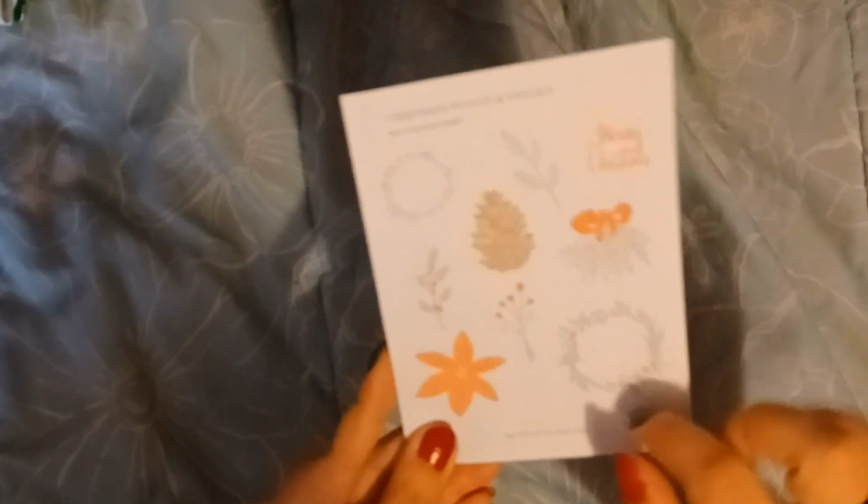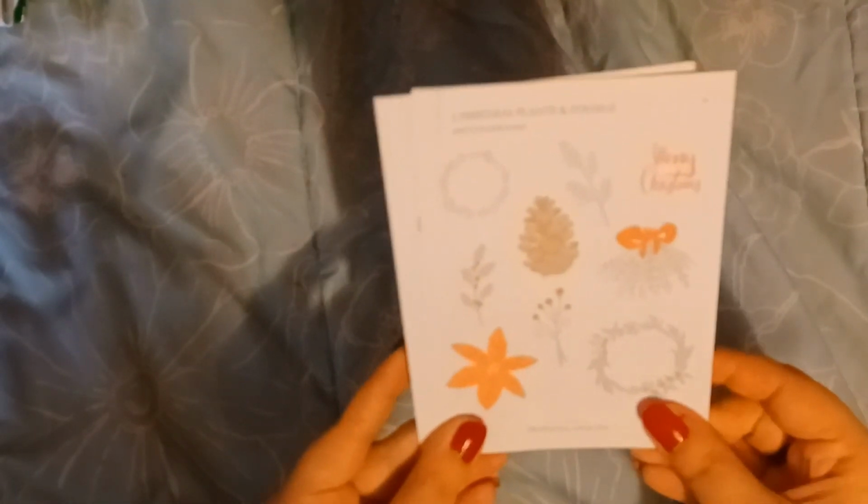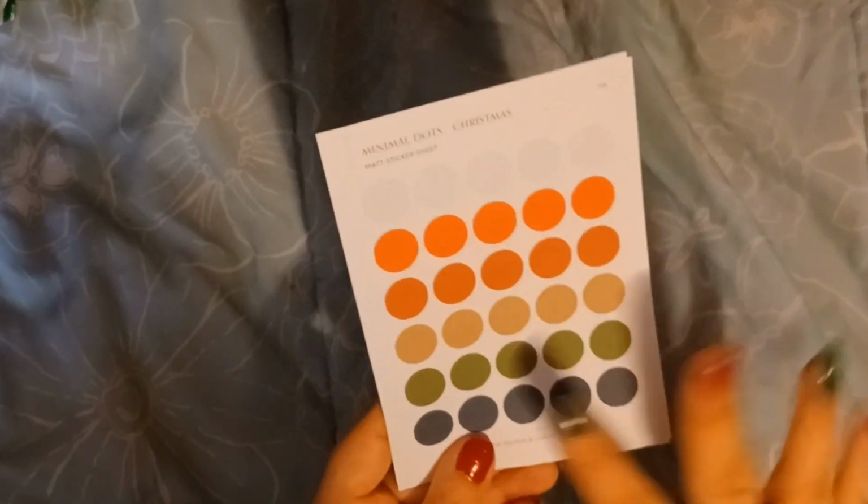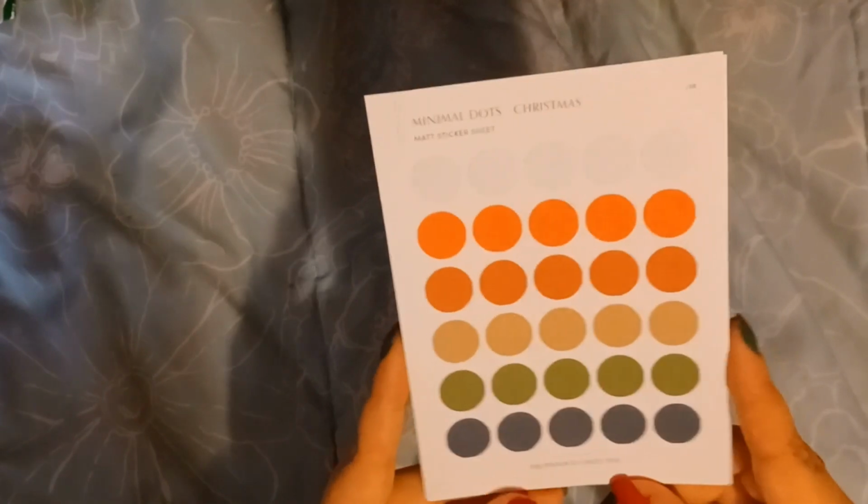Carrying into day 15, all right, it looks like we have some nice Christmas foliage stickers. So we have some wreaths and holly and some pine cones. And then we also have some Christmas colored minimalist dots, which will be very useful.